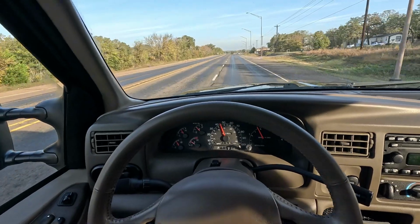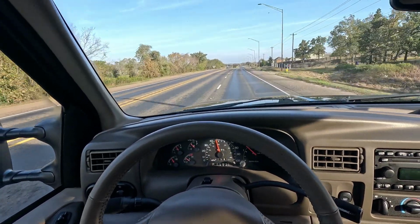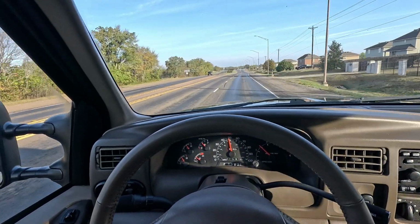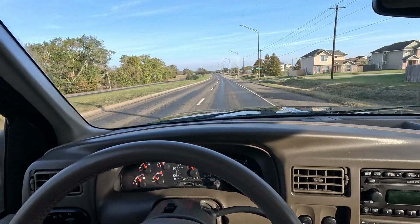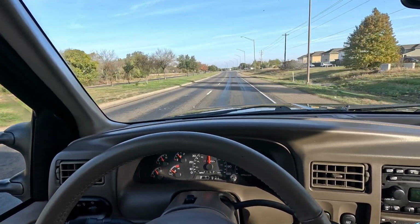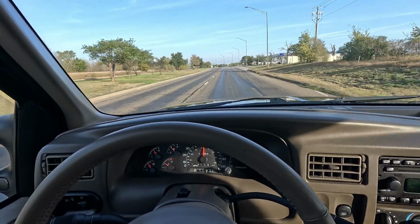Well, if you've ever test driven one of these 7.3s or owned one, you know you're not going to win any races, but this one runs just like a 7.3 Excursion should run. And again, these two-wheel drives, they ride and drive a little bit better than those four-wheel drives. I guess they're not quite as heavy. I guess the suspension is a little bit different. I think the front end is a little bit different, and they just ride better.